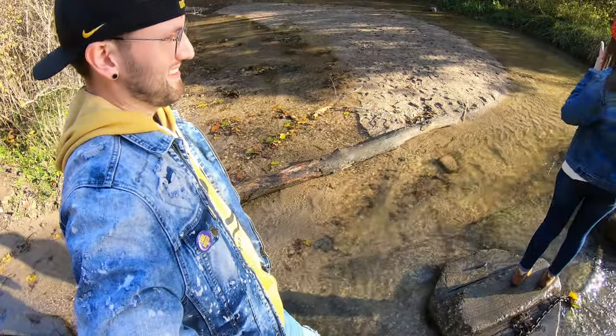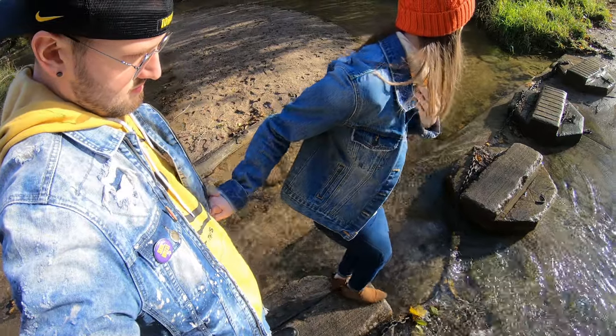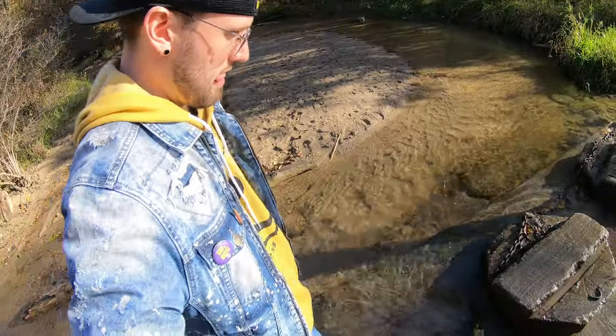I like how far this is. Grab my hand. Good? Yep, there's lava, so be careful.